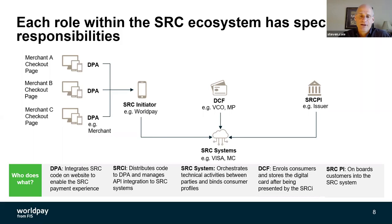Then there's another role called the digital card facilitator, and you can think of this as like a digital wallet, right? Historically, Visa Checkout or MasterCard's MasterPass products, right? Both of those are actually migrating to this SRC environment. But that holds the card details, right? The payment information, the shipping details, the billing details, that's held by the digital card facilitator. And then finally, the last role is the SRC participating issuer, which is represented on the right side of the screen. And these are the issuers that issued the cards and enroll those cards into the different SRC systems so that they can participate in this process.